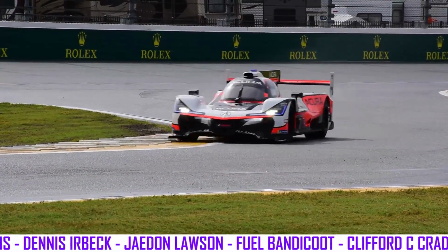And finally, we get to talk about the Acuras, both coming from Team Penske. More often than not, they are very fast, but it seems like they have a tendency to run into other cars. I think the key for Acura, whether or not they're going to win this race, is if they can find some of that consistency that we see from the Cadillac teams here at the Rolex 24.